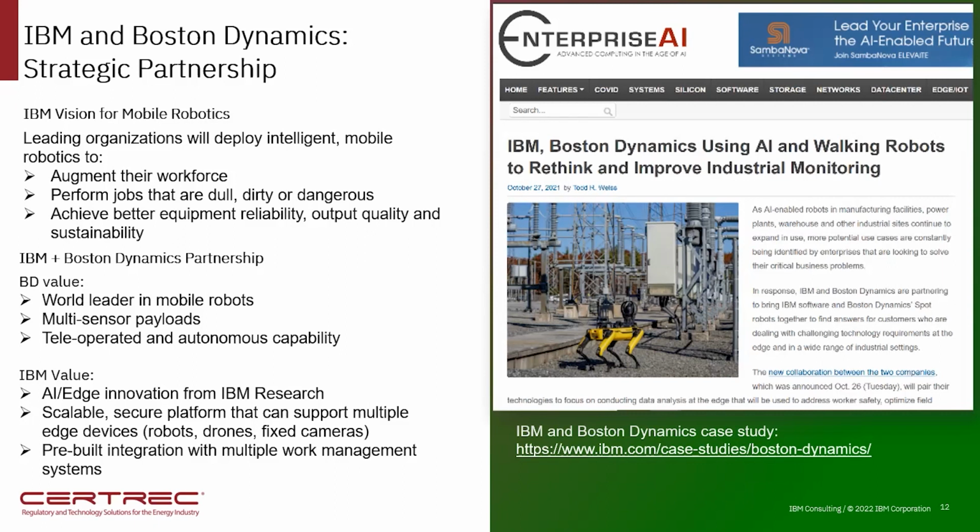Many utilities, and I'm sure that many people on this call, many utilities have experimented with Spot robots and used them in various places. And so you're probably aware that you can do autowalks with them where you're automating it, going and doing a round of inspections.